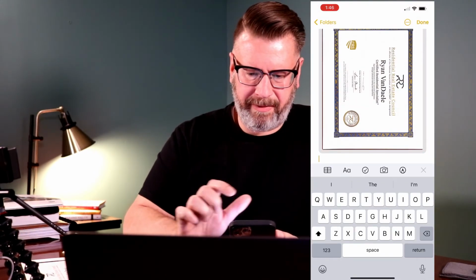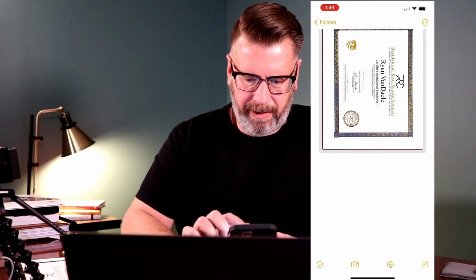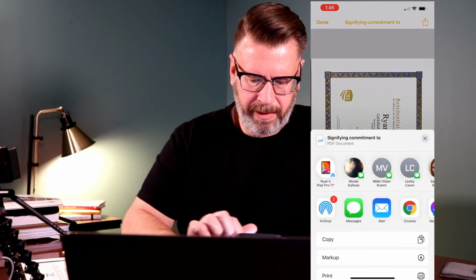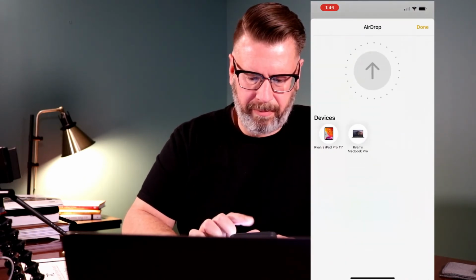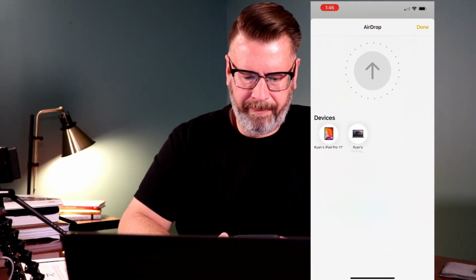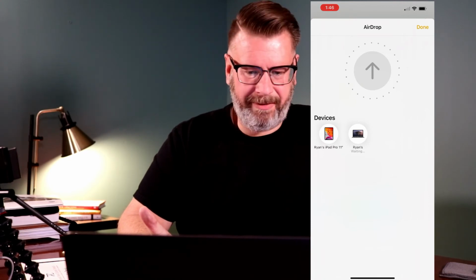And the great thing is I can literally just take it from here. If I hit Done, I can go to Share, and I can AirDrop it right to my MacBook or my iPad. And it's just that easy. It's awesome. Plus, the quality of the PDF is actually much better than what Genius Scan was.